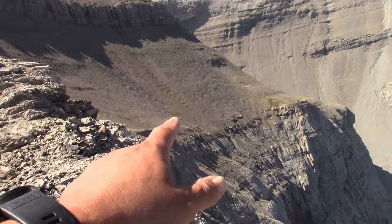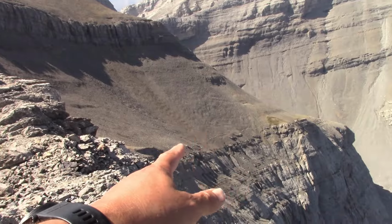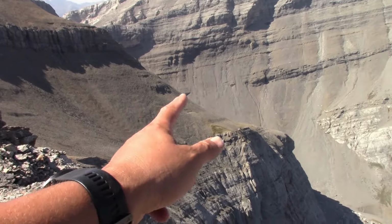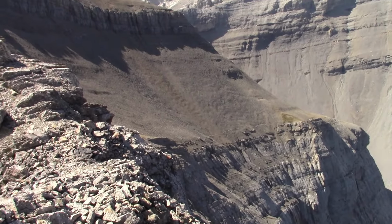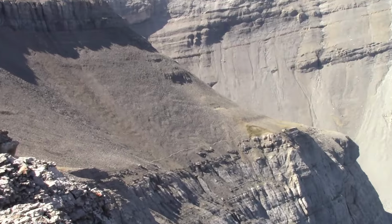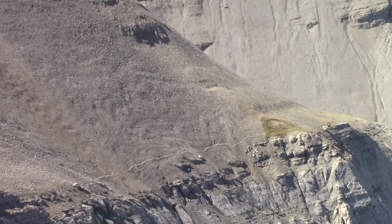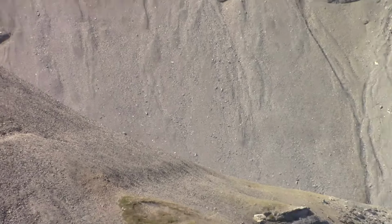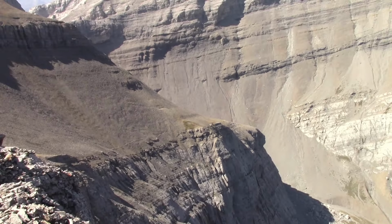That's the route traverse towards Middle Sister. There is a lady going that way today. Oh yeah, I see her. Try to zoom on her. Can you zoom? Because I got too much sun in my eyes.